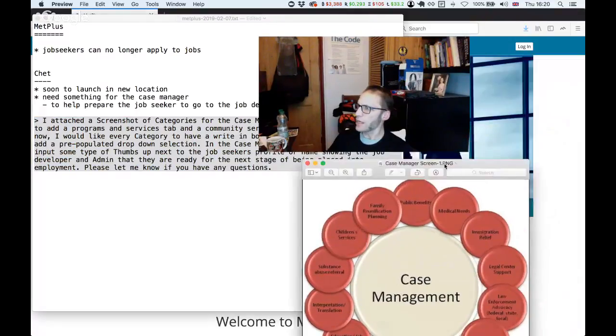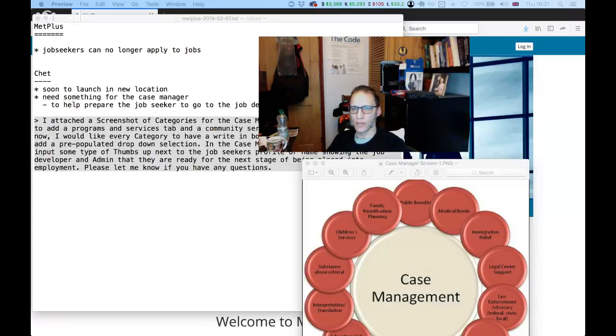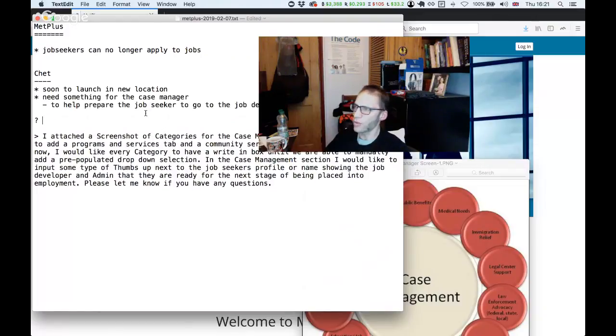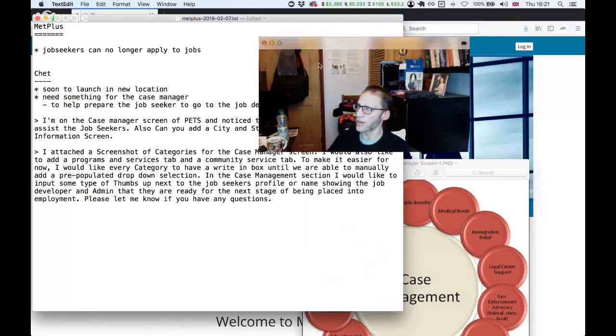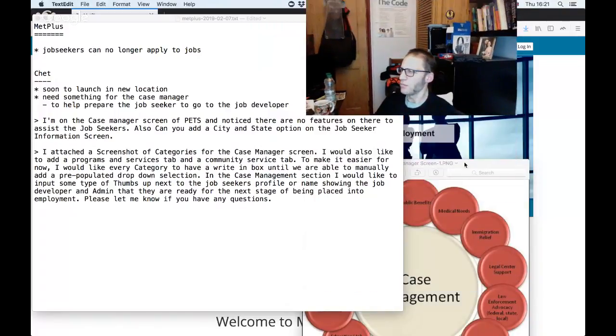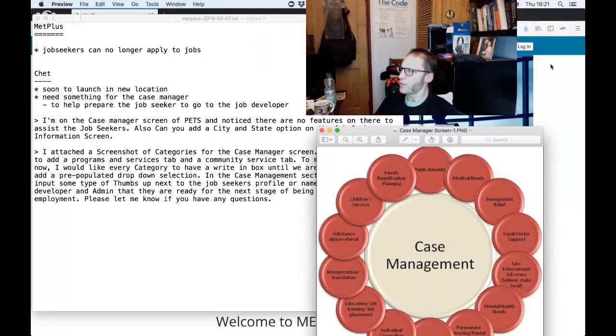But now, you were talking about the case manager screen being blank. This was the one that you said to me earlier, that you were on the case manager screen and you noticed that there are no features to assist the job seekers. Correct. So now, if we log in as the admin, we'll be able to see the case manager.